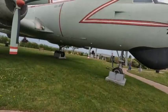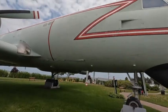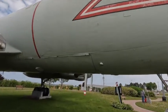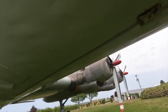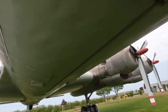Go to West Point Lighthouse today. Yay. Right after I walk underneath this plane one more time. Look at those Bombay doors, man. Wow.